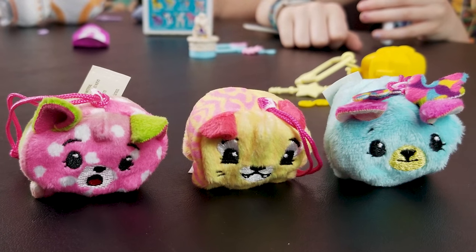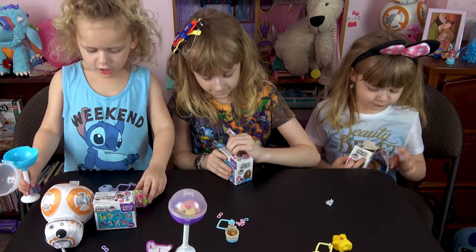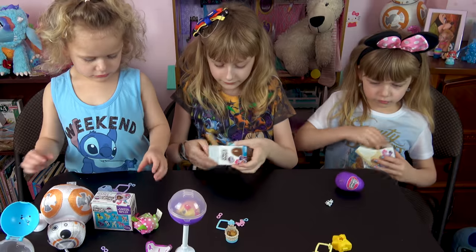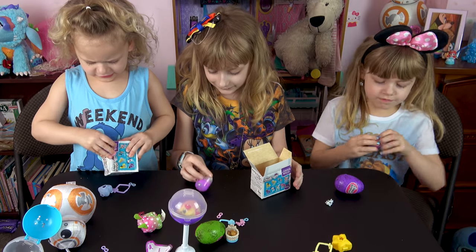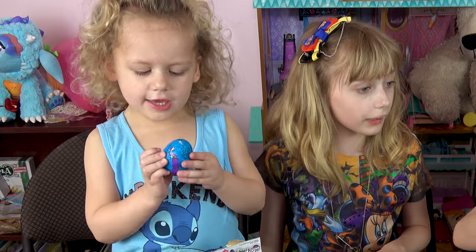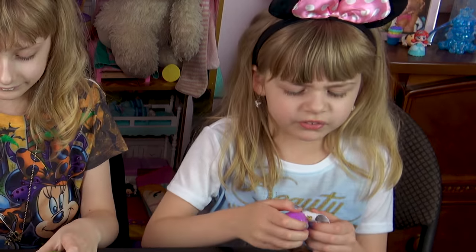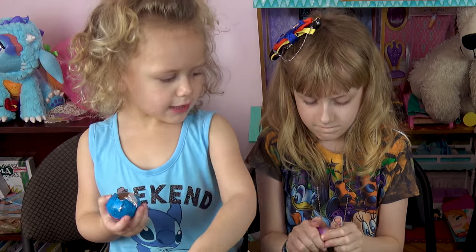I like their colors. Okay, why doesn't everybody open their chocolate? One, two, three, go. Go, Lily. They're opening their chocolate. Lily, open chocolate. Woo-hoo. Ooh, kind of separate. Whoa. I got the blue one. Oh, my God. I said she's num, num, num. Like cookie with tea, num num num.